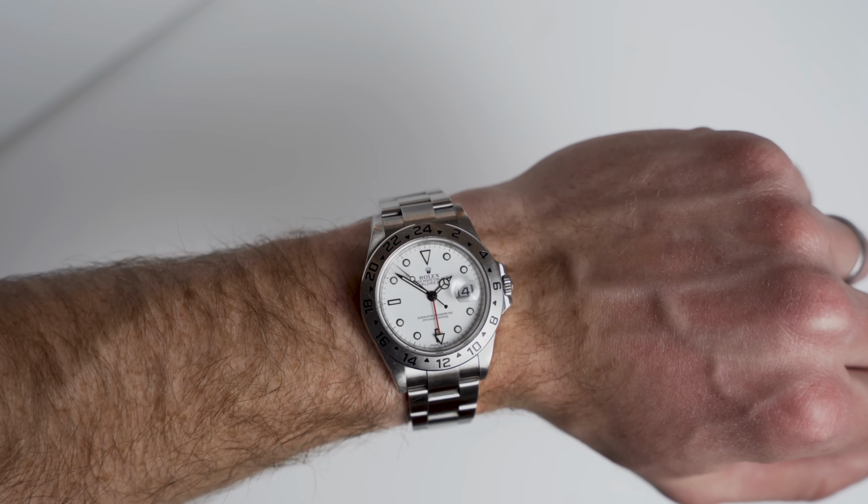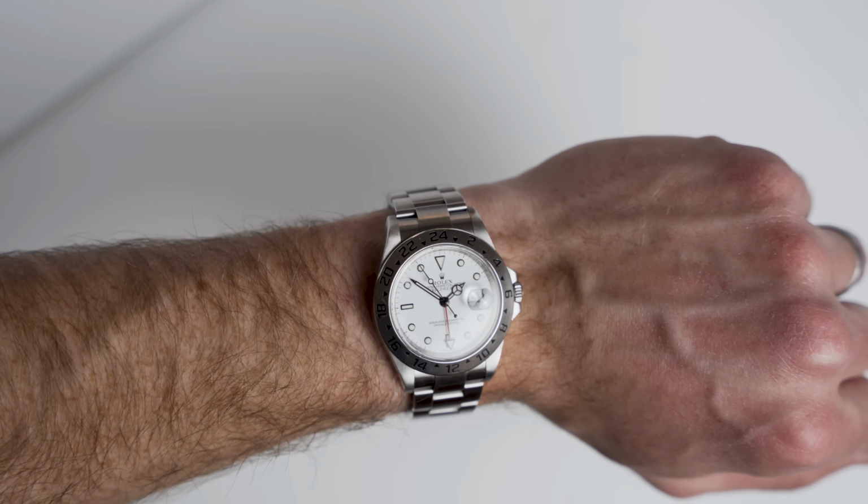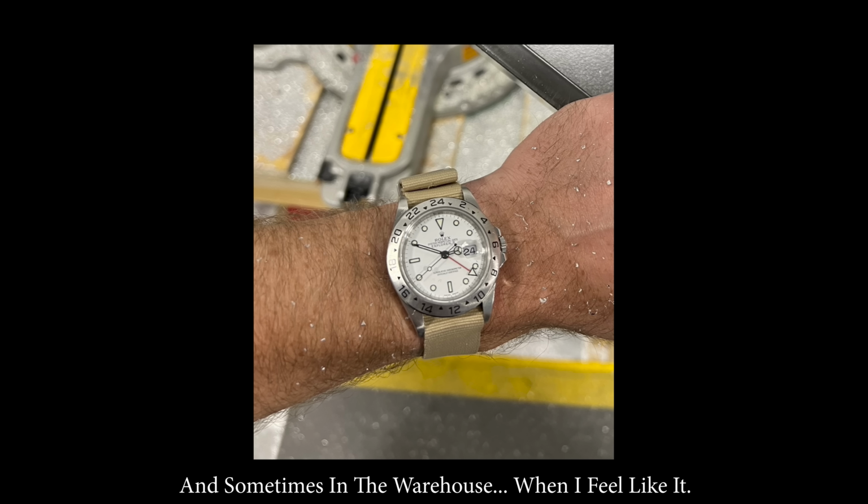This one I tend to swap out. Sometimes I'll wear it on a NATO, sometimes I'll wear it on a leather strap, especially a taupe strap I think looks really nice. And then a lot recently has been on the bracelet. But that watch I wear probably the most when I want to dress up. When I want to do something different, I wear that one. But I'll go through more of that here in a second.